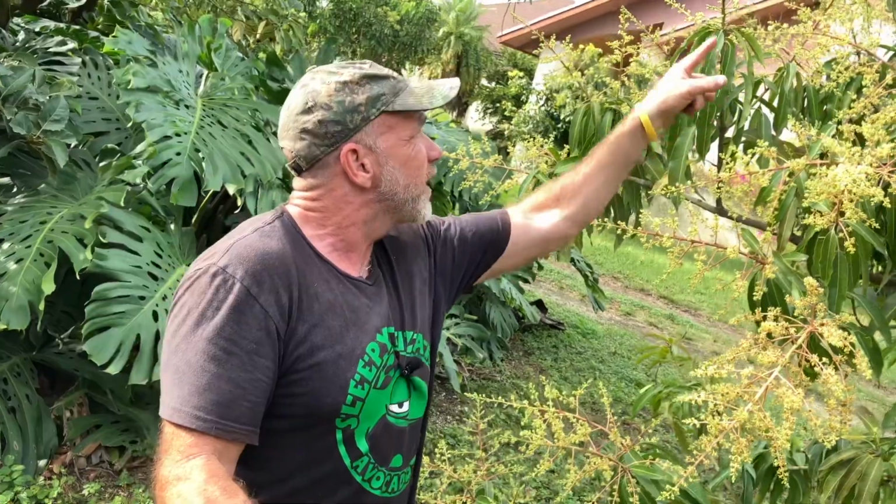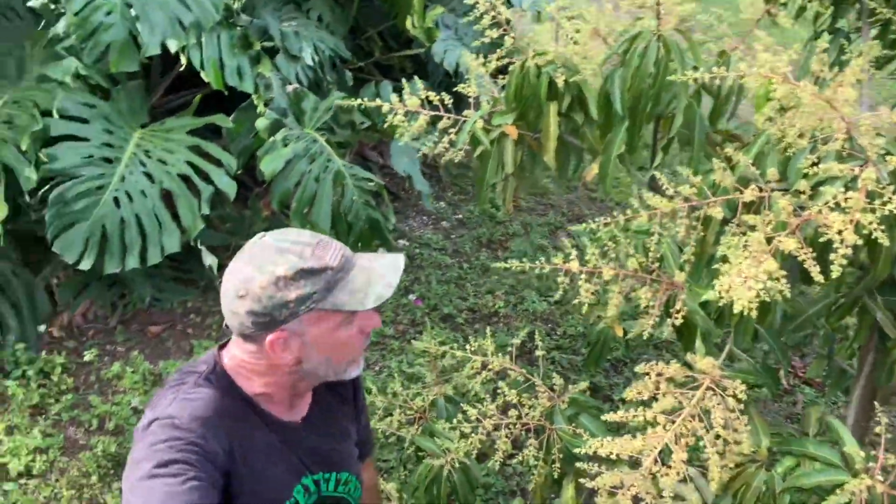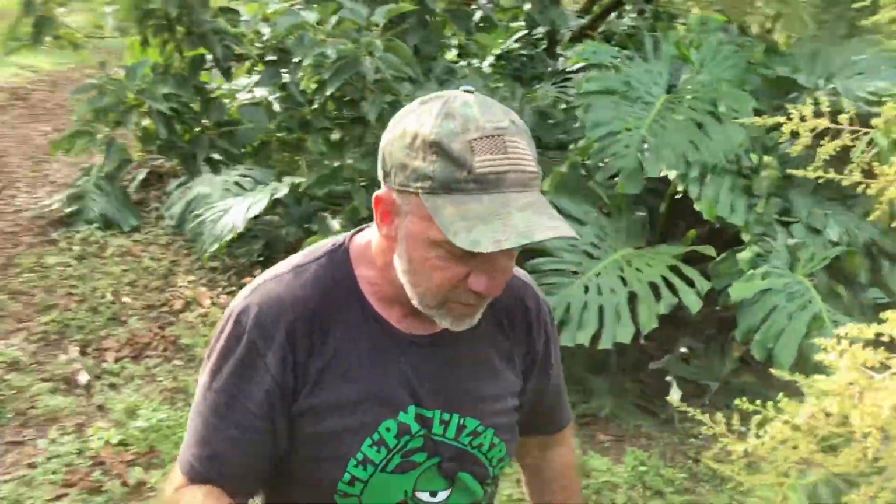There's some flies and stuff buzzing around. You probably can't see it on the camera up here at the top. And they're just doing their job, going from flower to flower to flower, spreading pollen, pollinating those flowers, creating Glen mangoes. My favorite thing to do with a Glen mango is to pick it, give it to my wife, and watch her eat it and see the smile on her face.